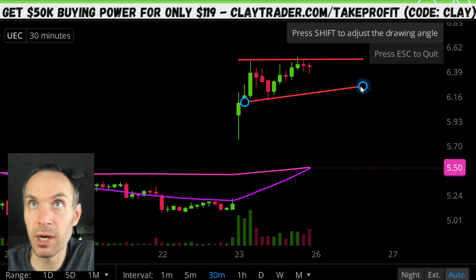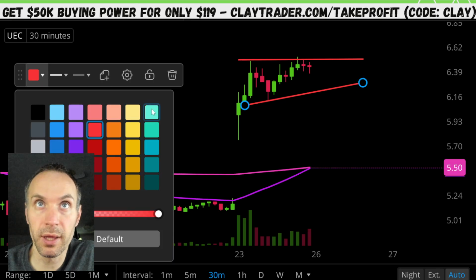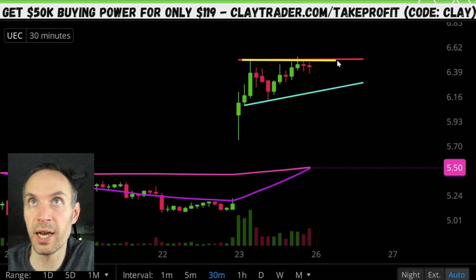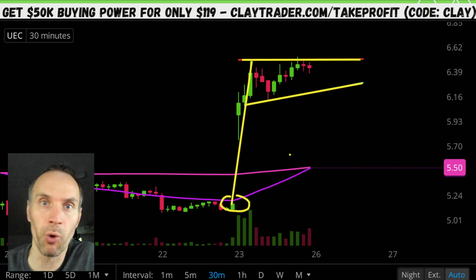We have this trend line as support right there. And then just to make sure everybody can see the pattern, let's keep it one color. We have our resistance, we have our support, we have the big move up right here, we have the golf hole down here. So yeah, we have ourselves another bull pennant pattern.